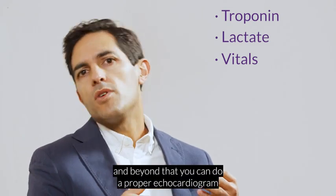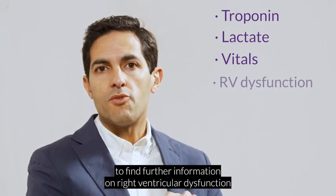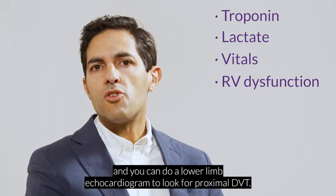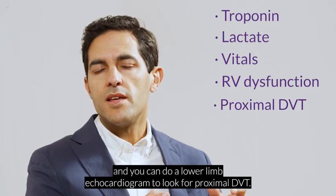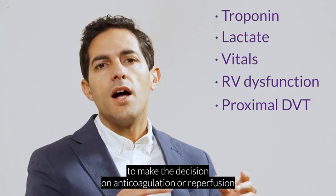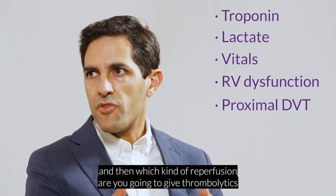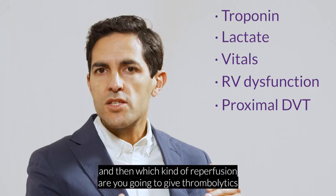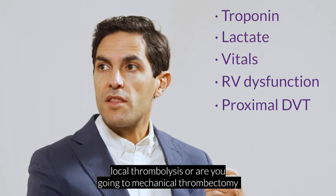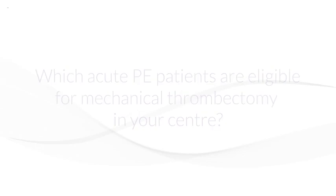And beyond that, you can do a proper echocardiogram to find further information on right ventricular dysfunction, and you can do a lower limb echocardiogram to look for proximal DVT. And I think with this information, you have everything you need to make the decision on anticoagulation or reperfusion, and then which kind of reperfusion. Are you going to give thrombolytics, or are you going to go for local thrombolysis, or mechanical thrombectomy for a very early recovery and a very efficient and safe procedure?